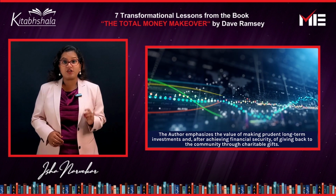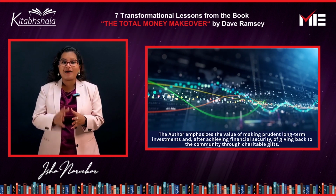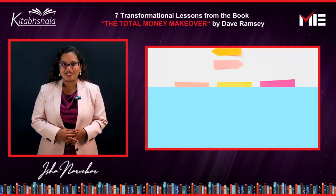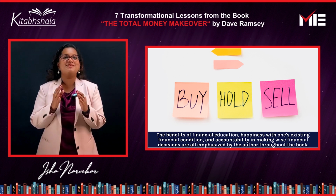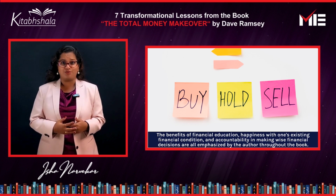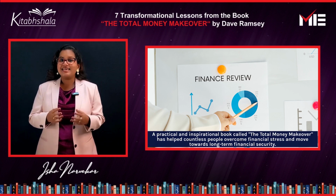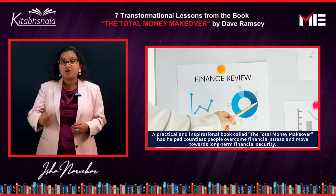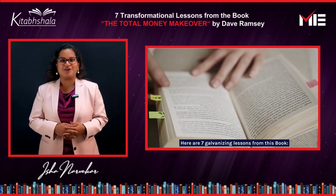The author emphasizes the value of making prudent long-term investments and, after achieving financial security, of giving back to the community through charitable gifts. The benefit of financial education, happiness within one's existing financial condition, and accountability in making wise financial decisions are all emphasized by the author throughout the book. A practical and inspirational book, The Total Money Makeover has helped countless people overcome financial stress and move towards long-term financial security. Here are 7 galvanizing lessons from this book.